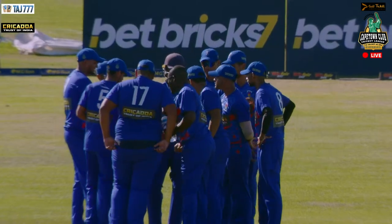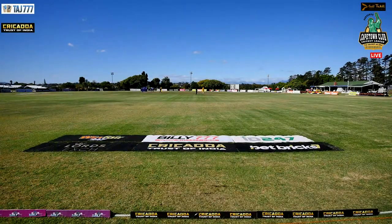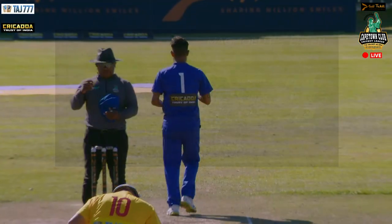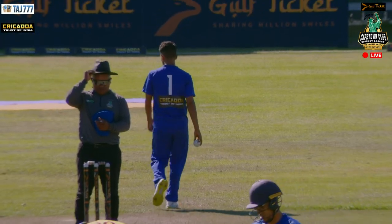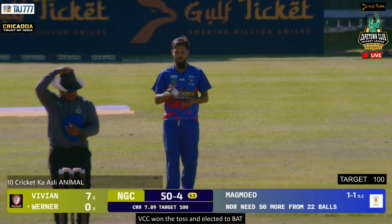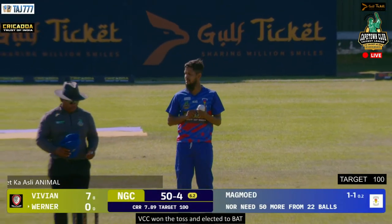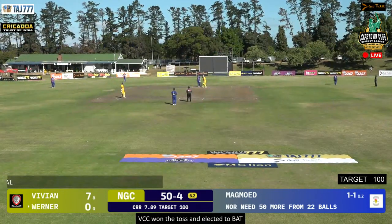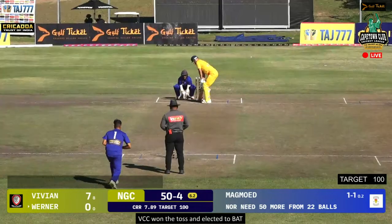All to do here for Werner Moorman. That was Mahmoud's first wicket in this tournament, so he'll be happy with that going into potentially that playoff or eliminator game on Friday. That's where we're all gearing to, Friday. There we see standing captain Mahmoud Peterson come back to continue the first over. Just a reminder, the qualifier is the first game up on Friday.